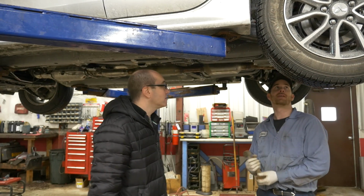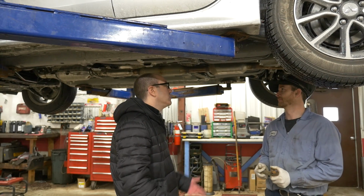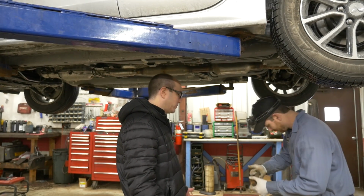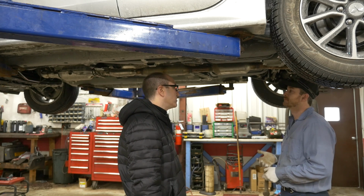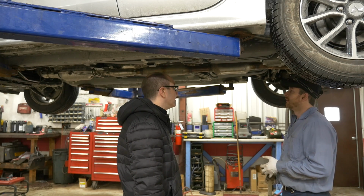What do I think about it? Yeah, what do you think about the Lancer underneath? It's very basic. Really, you only have two options now, the Subaru and this. And this thing's so old. I mean, this would almost be a good car to find used, like 2007, 2008, if you have to have a car that's all-wheel drive and you get a manual, not a CVT.